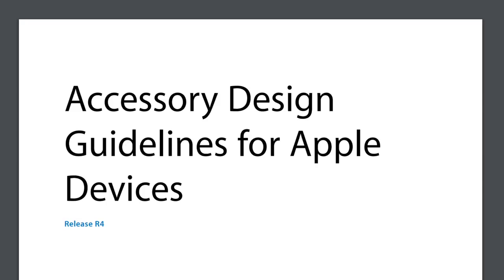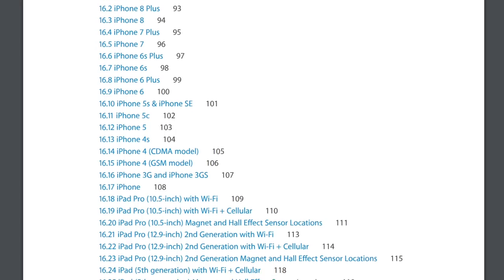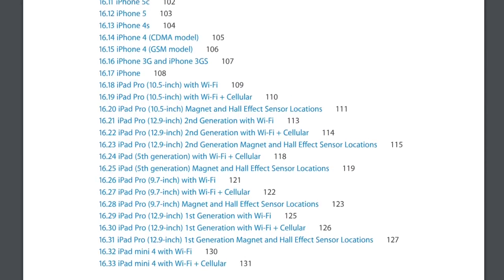And with cases, we've been using a lot of cases over the last few years. So finding a design guideline, pretty cool. So I had to go read it all. So let's get started. Apple's accessory guideline is almost 200 pages and covers every mobile device that Apple currently supports.